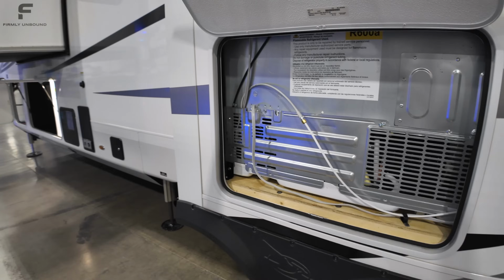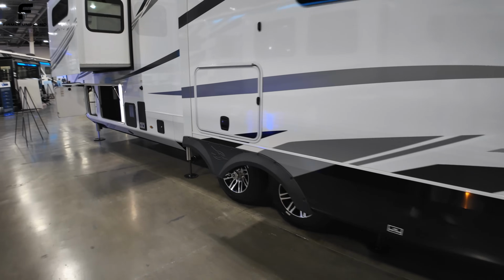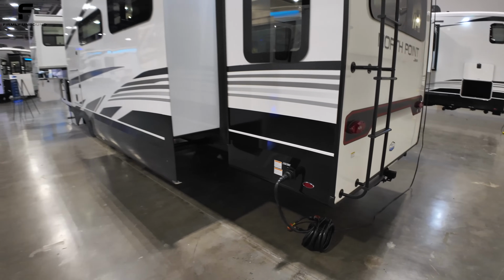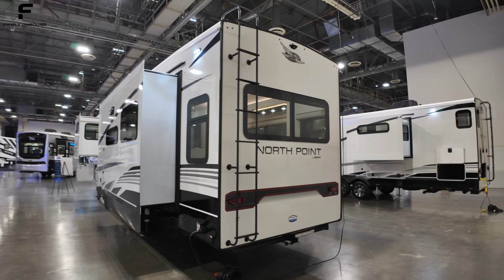Access to your fridge from behind here, so your fridge components. Nice, quick, easy access there. A lot of brands are not doing that, so that's pretty cool. 50 amp plug along the back, fully enclosed underbelly. All your water tanks and water lines sit above the enclosed underbelly, and you will have 12-volt heat pads on your water tanks as well.